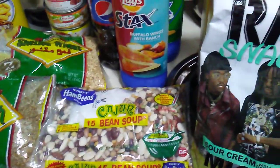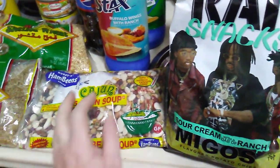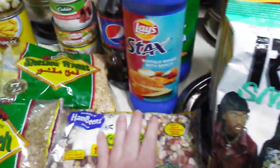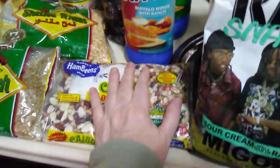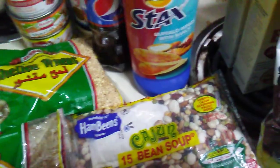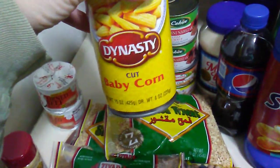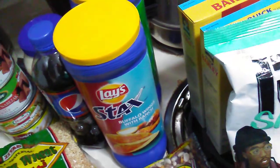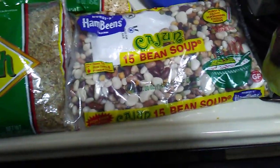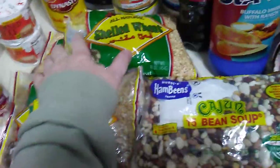So now's the time to start doing it, because with all the shortages coming on, and what I saw in both Sam's and Walmart today, I decided I better get some things while the getting's good. I only saw one of this baby corn. I saw one of the water chestnuts. I saw one of these. There's only one of this, but I grabbed two of these.